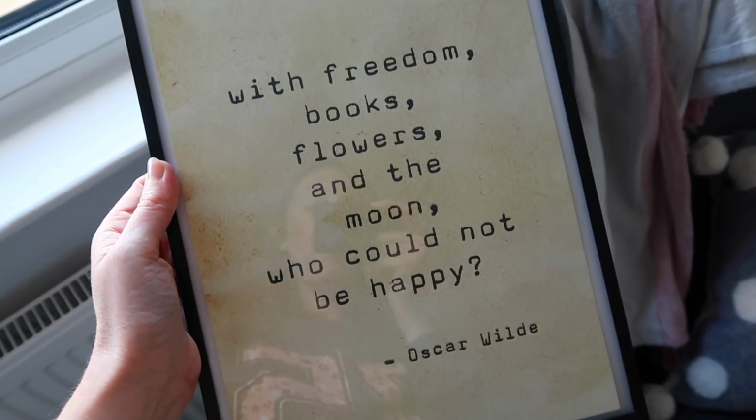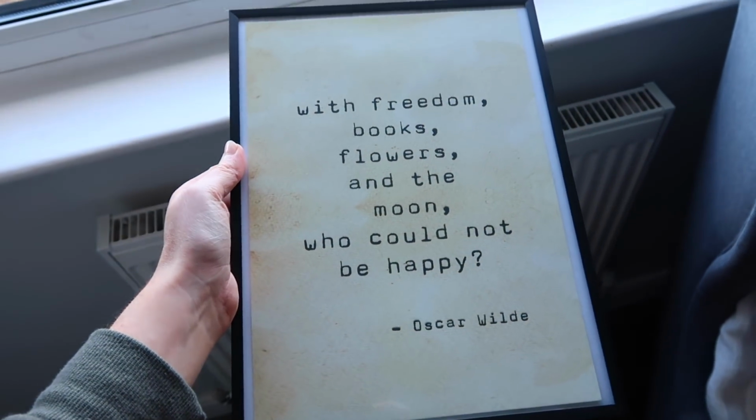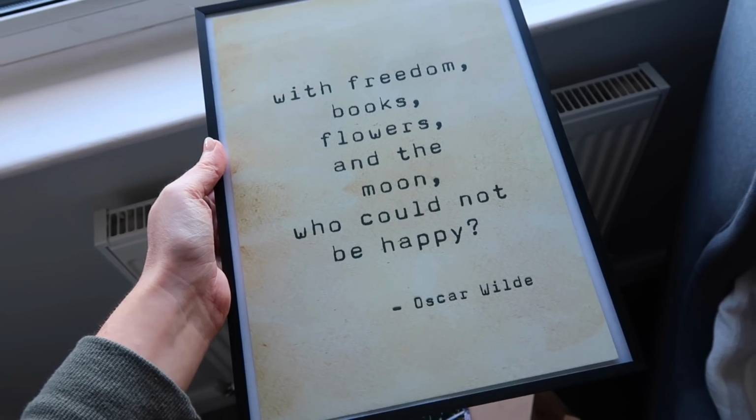My sister bought me this a couple of years ago for Christmas. Oh, you can see my reflection. It says, "With freedom, books, flowers and the moon, who could not be happy?" Oscar Wilde. So that just sits behind my chair there.